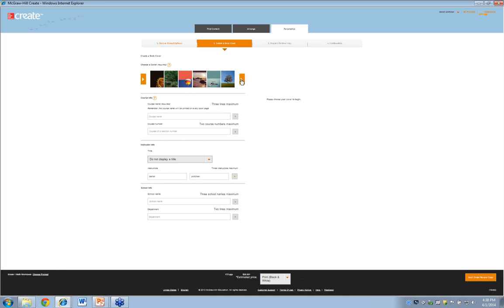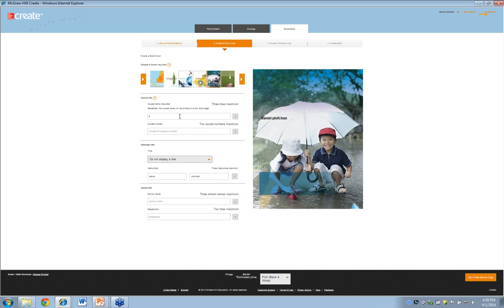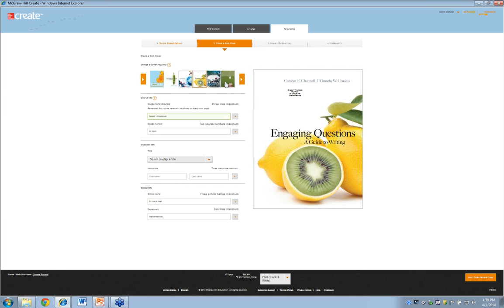I then get to choose my cover. There are over 60 cover choices within Create that I can scroll through and find an appropriate one. And I can then see what it looks like as I title it. I can put in secondary information of what I'm tying it with, the program. If I want, I can add in my name, my title. I can add a school name. And I can add a department. I'm in control of what's being customized. I could also then go and just change the cover to something different.